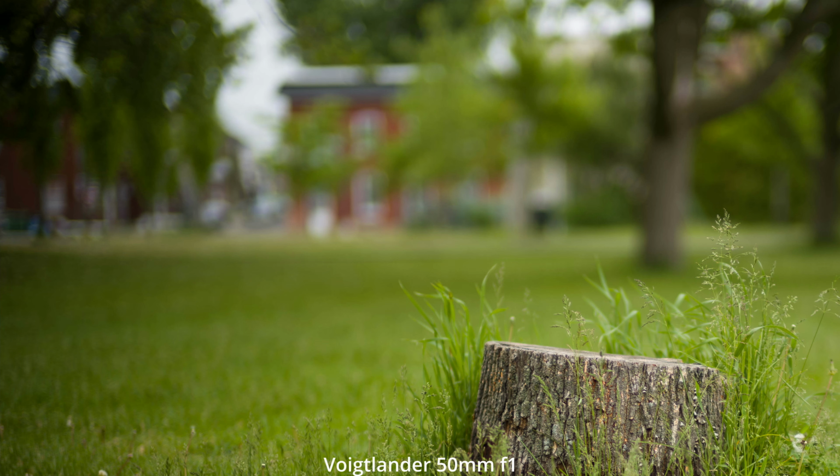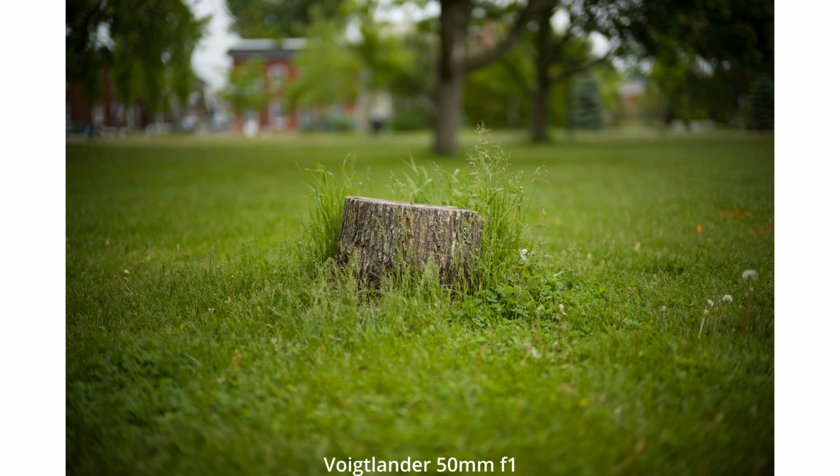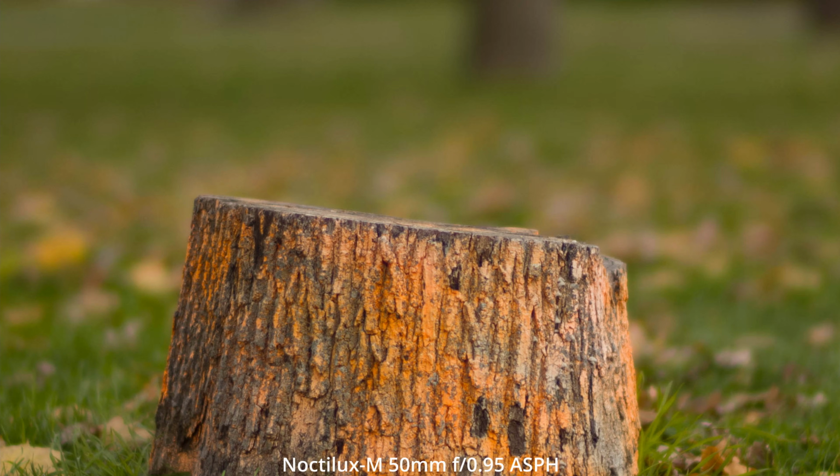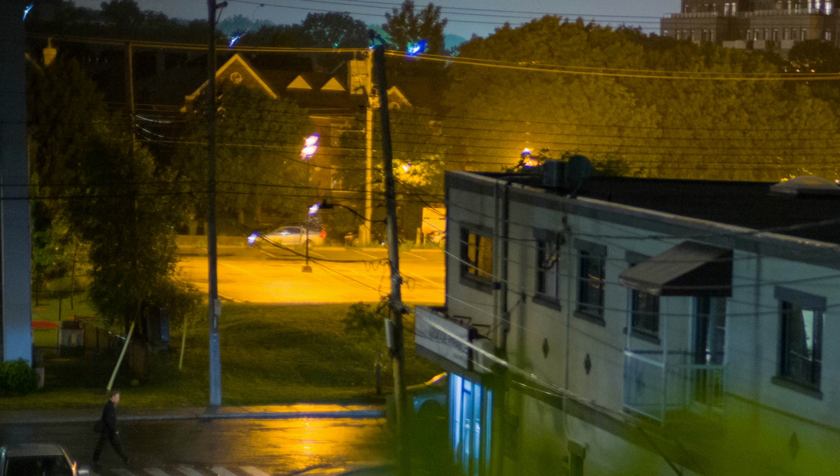The sharpness at f1 is outstanding. I really didn't expect this lens to be that good. I remember seeing some people post pictures on forums or even the test shots, and I thought they have to be manipulated to some extent, but no, Voigtlander really pulled it off with this lens.